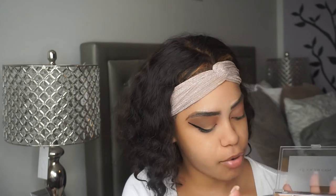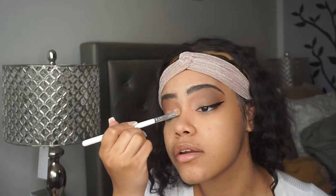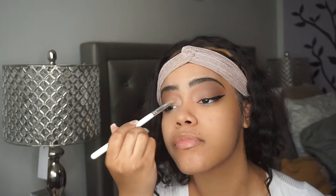I like this palette. To create a more dramatic effect, I'm going to go into this Morphe x Jaclyn Hill JH41 brush, and I'm going to pack on the lighter shade onto the inner corner of my eyes to create more of an effect, as you can tell the difference. I want it to be a bit brighter than the remainder of the eye. Yeah, I think that made a difference. Not too much, but I like it.